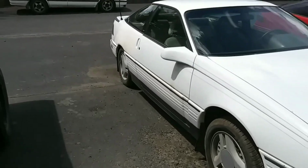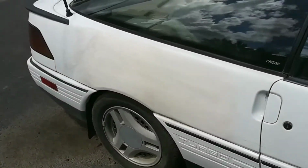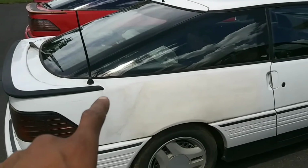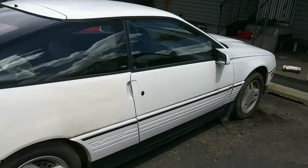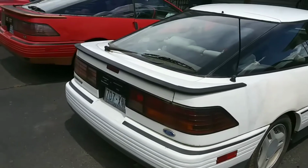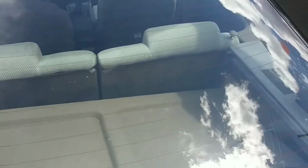Only problem is it was rear-ended about 15 years ago. And it wrinkled the quarters, so they fixed the quarter and the car never got repainted. So that's all just like mold or moss or whatever I got to clean off. And then this side of the car will have to be paint matched, but all the damage was fixed. Car's in really good shape. The interior is absolutely immaculate.